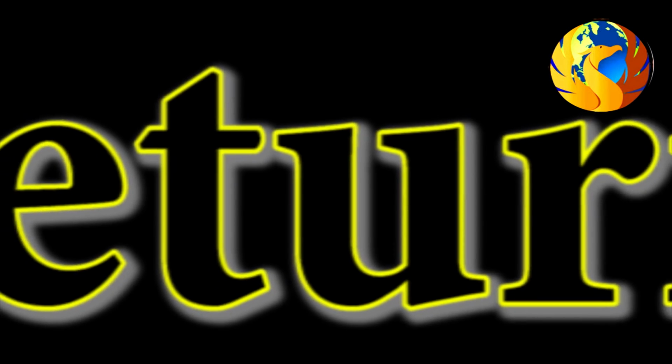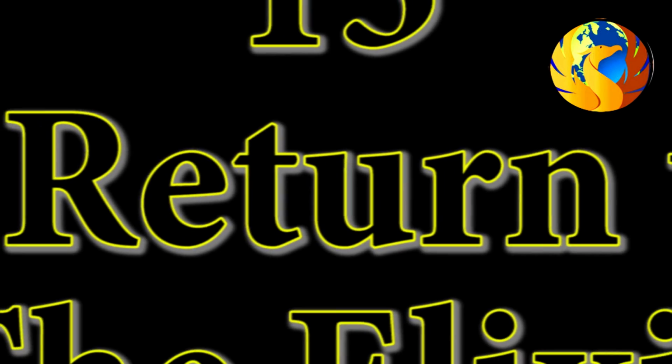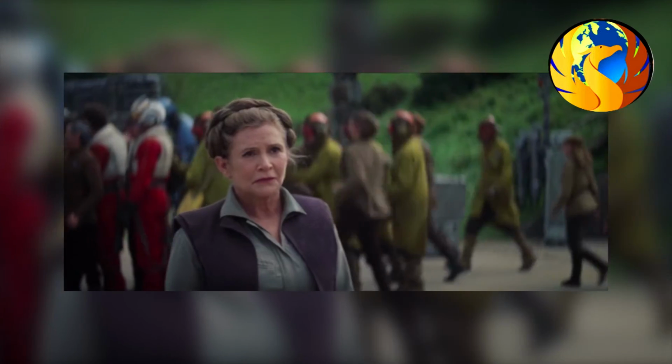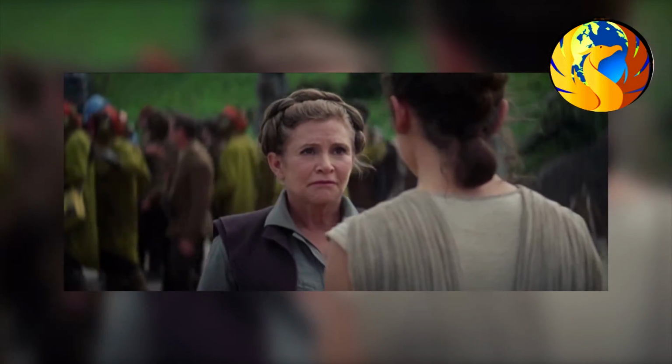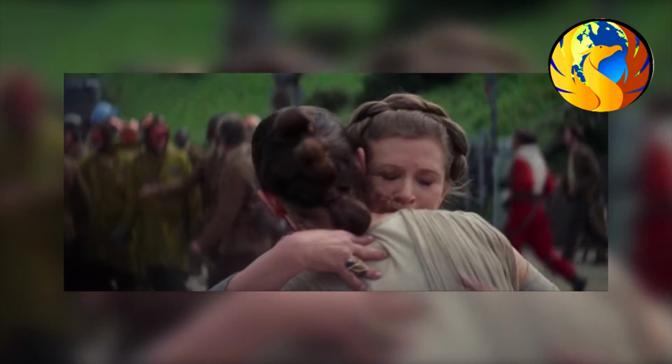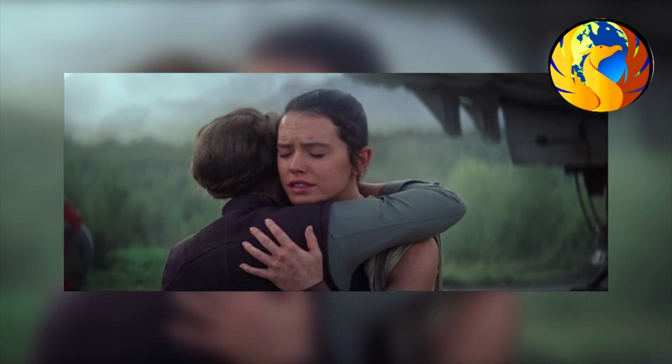Step 13. The return with the Elixir. Rey takes the lightsaber to Luke. The final step of the hero's journey is for them to return with the Elixir, the weapon, person, tool, or wisdom that will change their world. But the road back is not always a simple case of packing your bags and heading home. Home changes. I learned that personally when I moved country. Rey learns it at the end of her story.